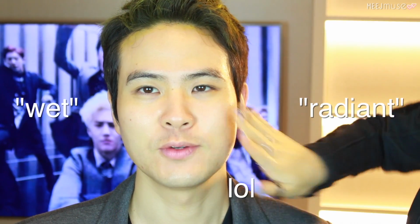Okay, so the hair is done and it's time to take off the mask as well. And you can see his face is all radiant, really well moisturized, and any makeup that goes on top will really sit well on his face. Pat it in a little bit. The skin is so smooth and clear.